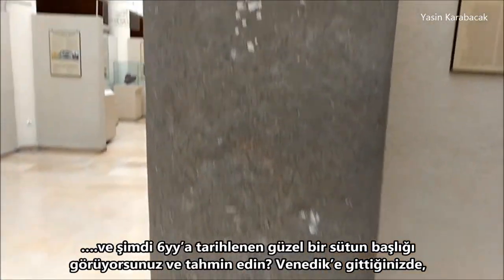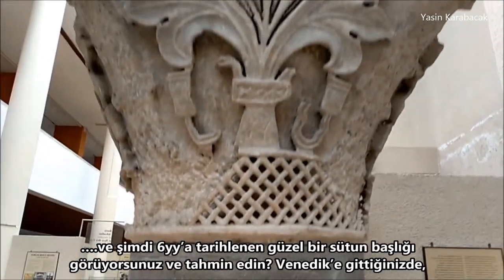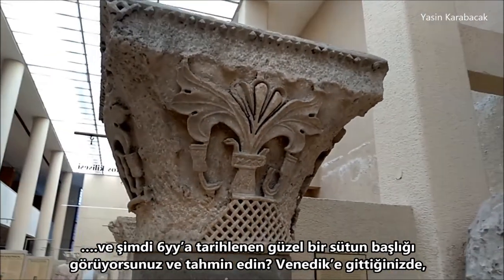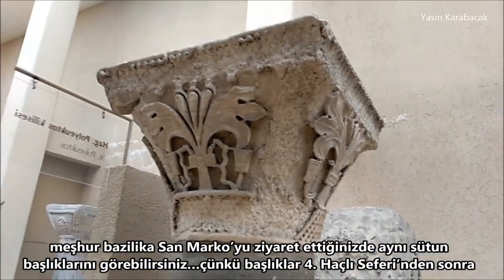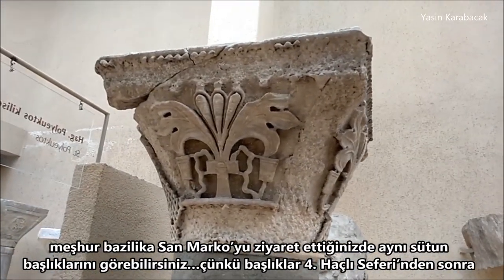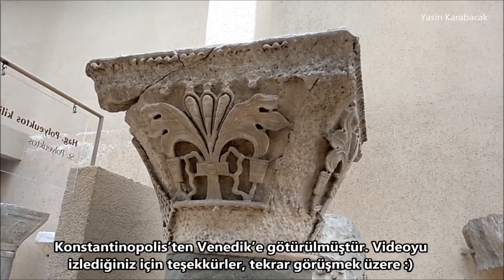And now you see a beautiful capital dating to the 6th century, and guess what? When you go to Venice and visit the famous Basilica San Marco, you can see the same capitals because they were taken to Venice from Constantinople after the 4th Crusade.